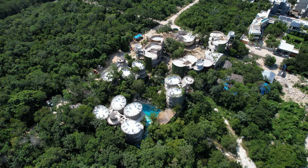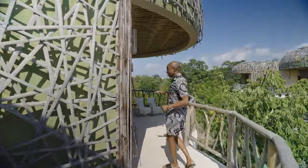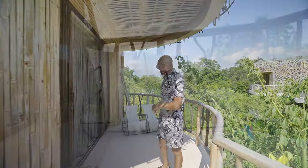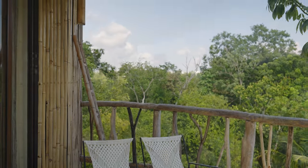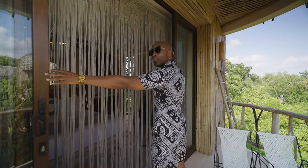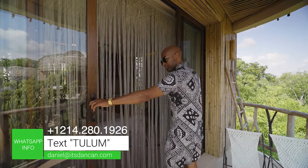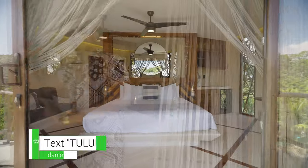So here we are at the studio. Before you come into your unit, you're greeted with this quaint patio area. As you see, you can have two chairs here. You probably can get four here comfortably. As we enter the studio, you're greeted with tropical wood and glass accented sliding doors. Come on in.